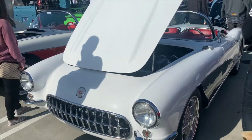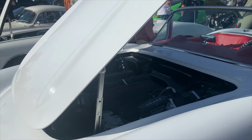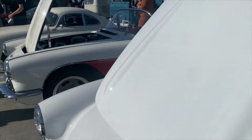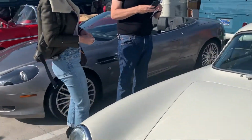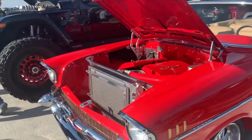This one needs to be worth calling out. This has got a really nice resto mod job, running obviously an LS3, so a newer engine. Really nice wheels on it, interior, very nicely done. Next to another one equally nice, belongs to Jim. Beautiful car. Little Porsche and an Aston Martin 57 running an LS transplant and that.